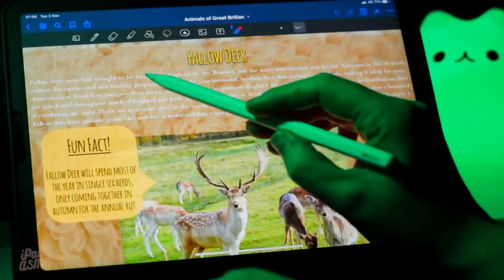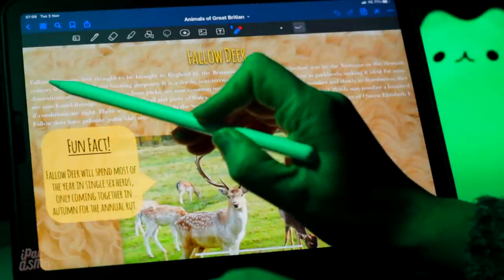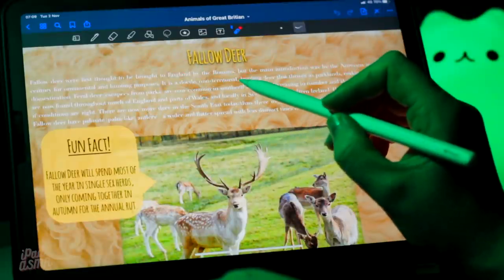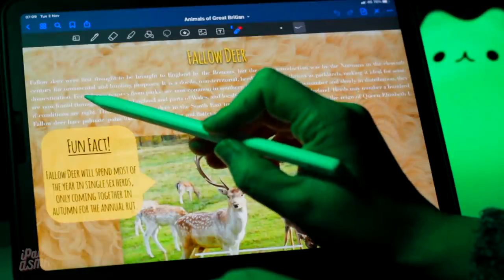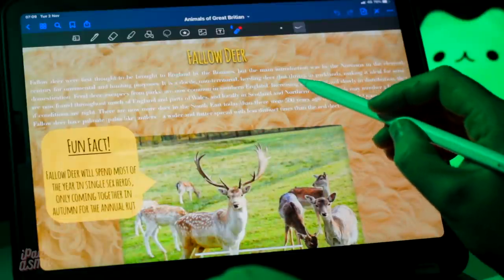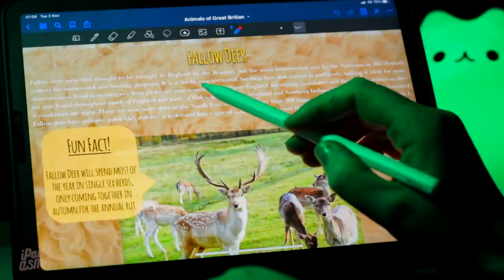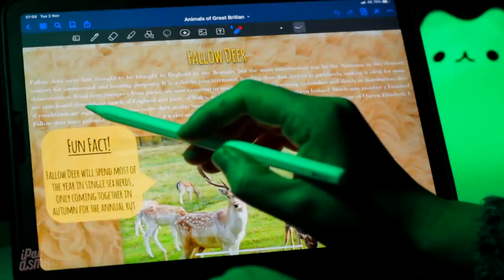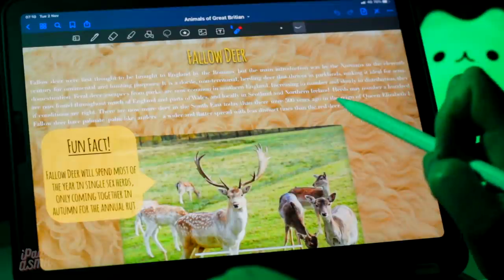Fallow deer were first thought to be brought to England by the Romans, but the main introduction was by the Normans in the 11th century for ornamental and hunting purposes. It is a docile, non-territorial herding deer that thrives in parklands, making it ideal for semi-domestication. Feral deer, so escapees from parks, are now common in southern England, increasing in number and slowly in distribution. They are now found throughout much of England and parts of Wales, some in Scotland and Northern Ireland. Herds may number 100 if conditions are right, and there are now more deer in the South East today than there were 500 years ago in the reign of Queen Elizabeth I.